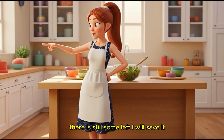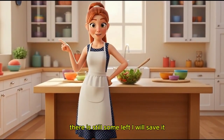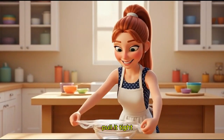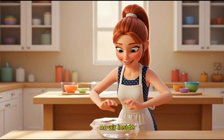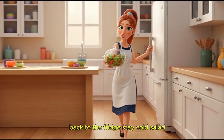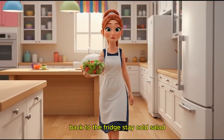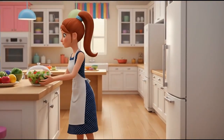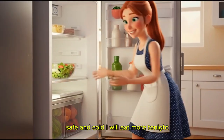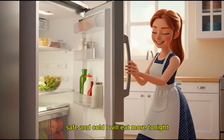There is still some left. I will save it. Pull it tight. No air inside. Back to the fridge. Stay cold, salad. Safe and cold. I will eat more tonight.